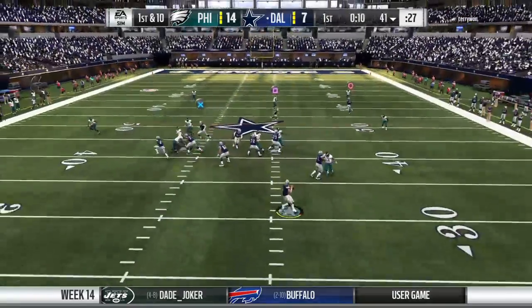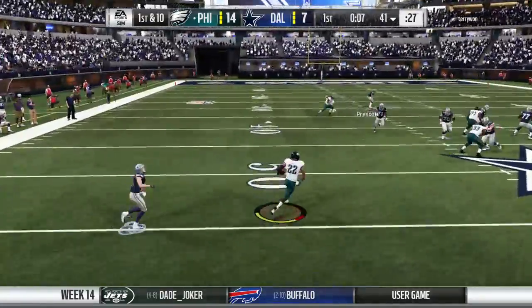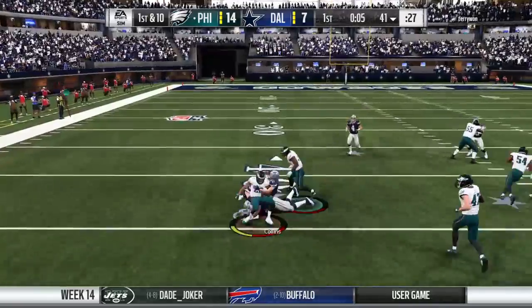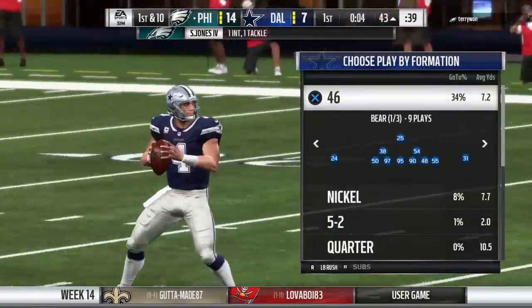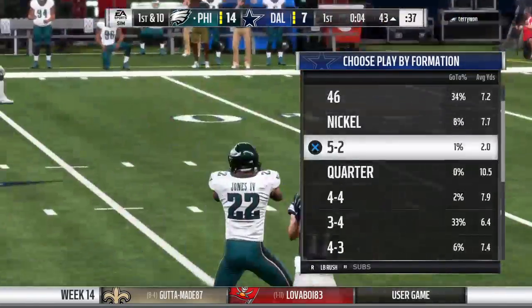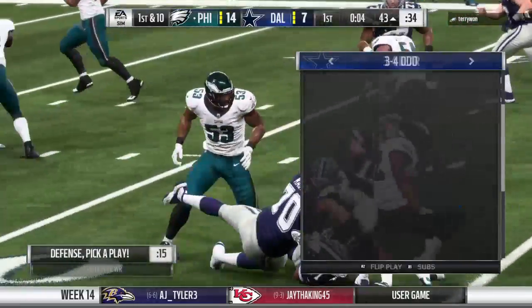Now a play fake here on 1st down. And he fires one that's intercepted. Picked off by Sidney Jones. And he's able to get it back here to the 43-yard line. He had a little bit of the turnover bug last week. 3 interceptions. Not an absolute disaster, but another one here.